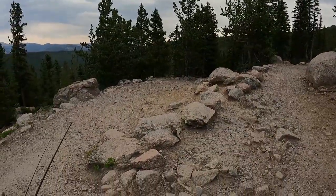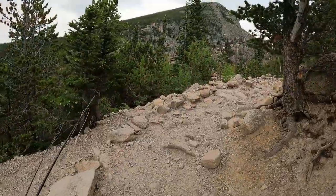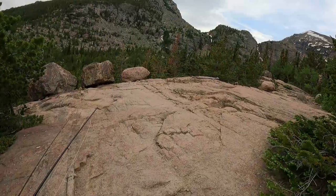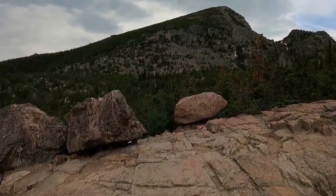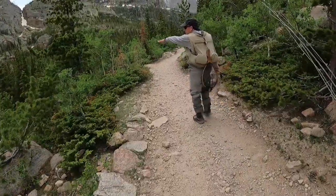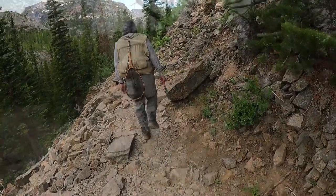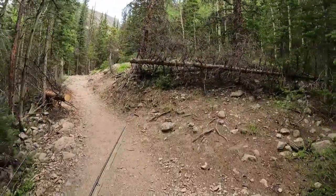Look at this little chippy. God, look at the size of him. You're eating well there, pal. All right, getting into some snow. Oh, nice. Not too shabby. I always like the sound of running water. Fished it once. Somewhere around here. Yeah, the trail's in great shape.